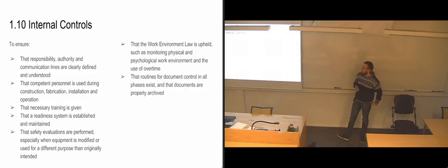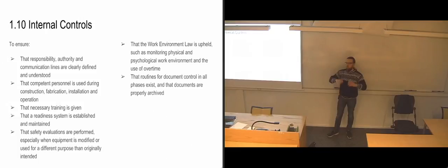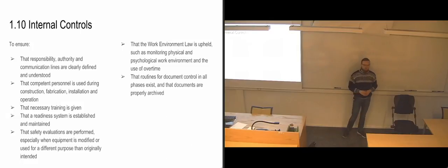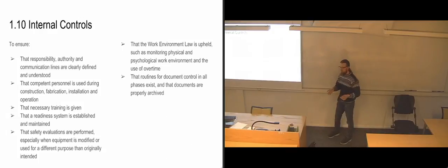And routines for document control. That's something that you're going to see quite a lot of, document control in the oil and gas industry. Basically, all companies that are working in the oil and gas industry usually have a fairly large documentation control section. So those are technically adept people that are just checking that everyone else has done all of their paperwork. That's basically what they're doing.